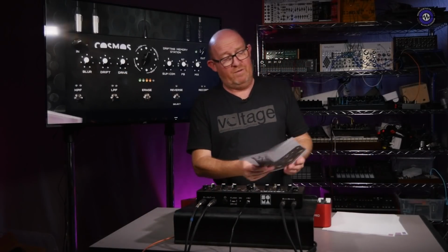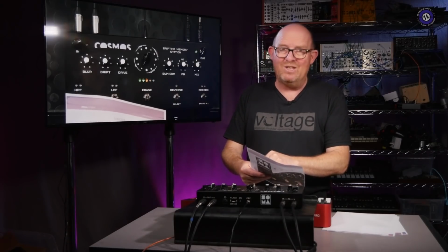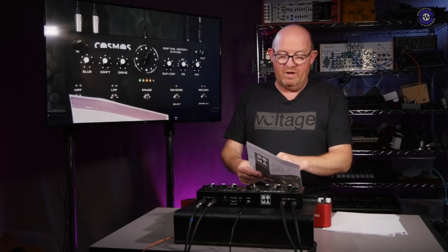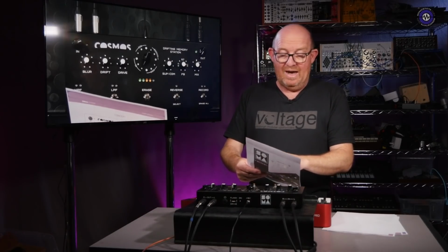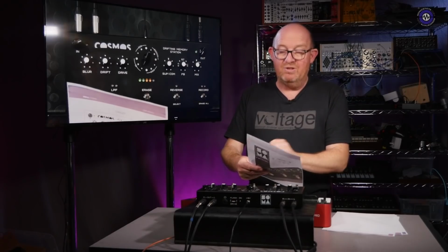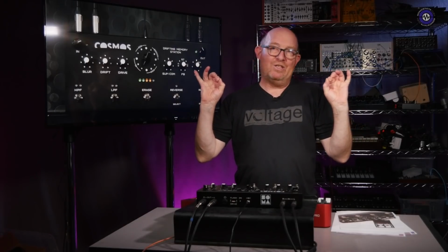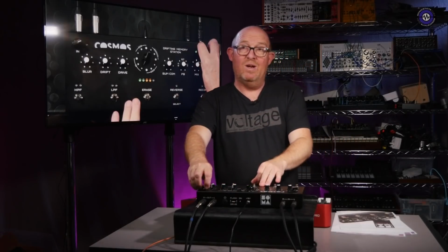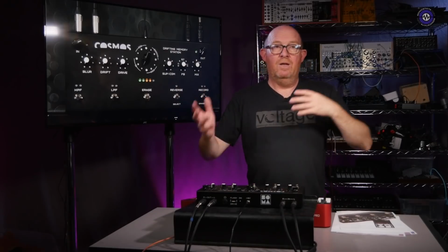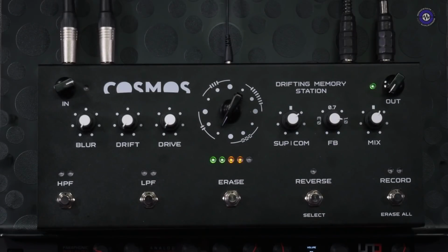In fact, if I quote from the manual, the Cosmos is a drifting memory station designed to work with meditative states through music. The design of the controls, functions and generated soundscapes are intended to evoke both in performer and listener states of experiences inherent in meditation. So that's kind of where I'm going with this. It's not really designed, as the present firmware stands, as a traditional looper, allowing you to create rhythmic loops and then add sound on them. You just build these textures in it based on the algorithms.